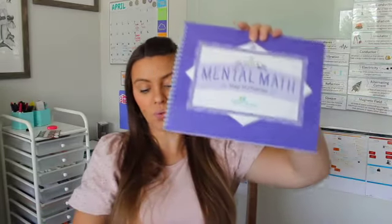So, I'm excited about this because this year, this is part of the Math 4. This is the answer key. Because I ordered this last year, I can't remember if the answer key is a part of the set or if you have to buy it separately. And so I bought the answer key just so it's easy for me to check her work or for her to check her own work.